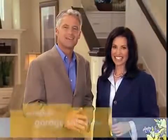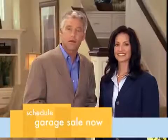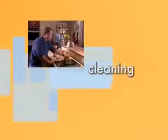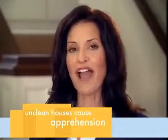Unclutter every space, from the great room to the junk drawer, from the garage to the attic. And now is the best time to have a garage or tag sale before the house goes on the market. The next step, cleaning, is an opportunity to show that your house has been well cared for. Cleaning to sell goes beyond everyday cleaning. You want your house cleaner than it's ever been, polished and sparkling, inside and out.